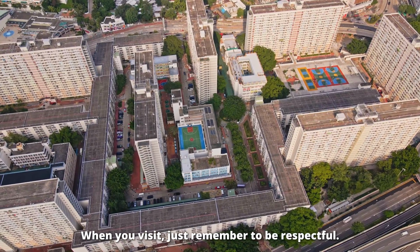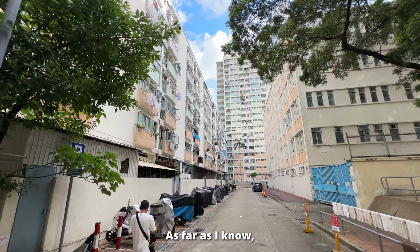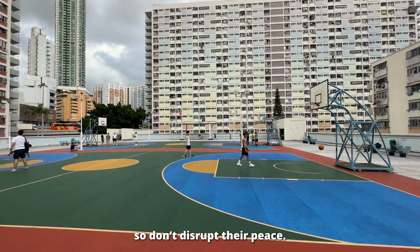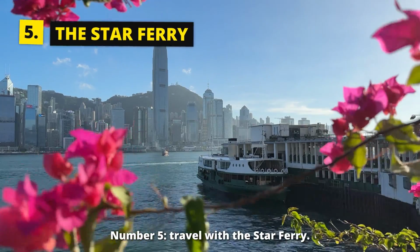When you visit, just remember to be respectful. As far as I know, there are many elderly people living here who like to walk in and around the basketball court, so don't disrupt their peace. Number 5. Travel with the Star Ferry.